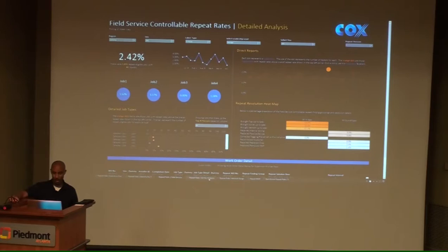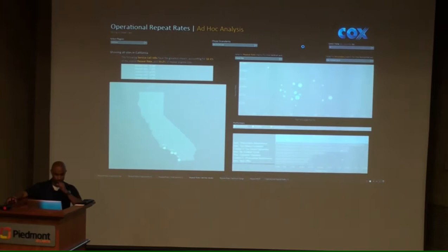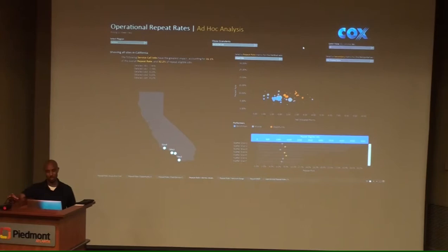And then finally, another new view that we've been putting together is kind of like an ad hoc analysis page. What this really allows the user to do is pick and choose what kind of ad hoc analysis views they want, to really juxtapose against the repeat rates here.